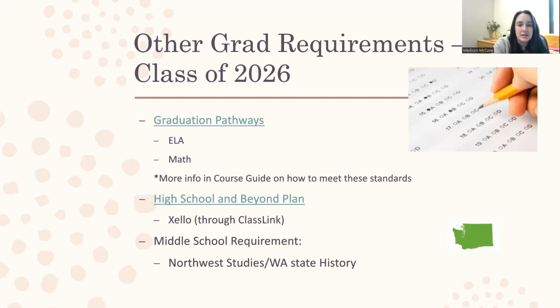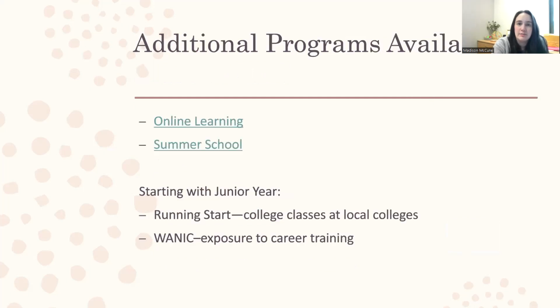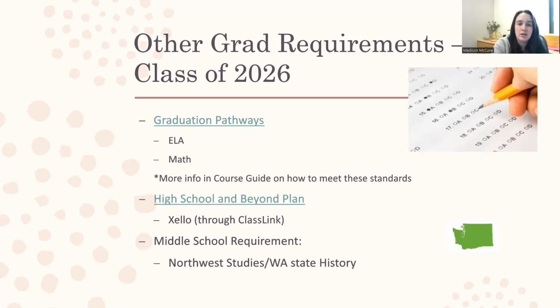Another requirement is Northwest Studies. So typically this is something students may take in middle school. So you might have already taken this class and met this requirement, but if you haven't, we do have a class here at Issaquah High called Northwest Studies that you could take to meet the Washington State History graduation requirement.